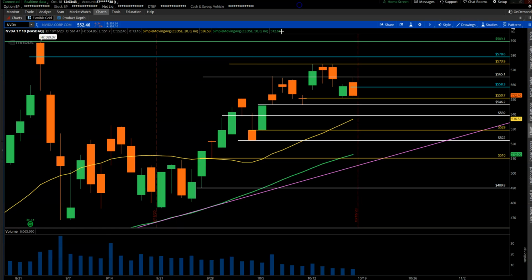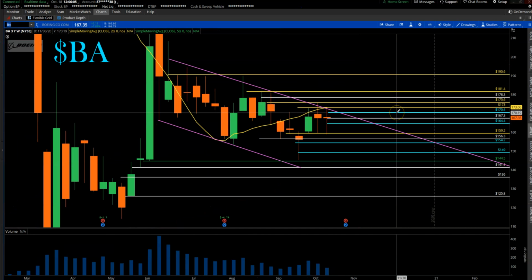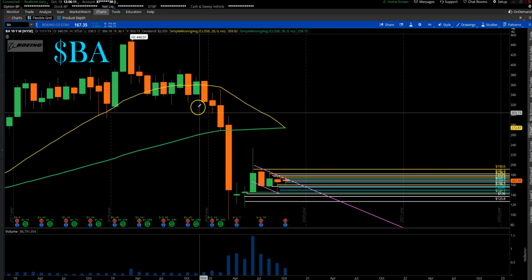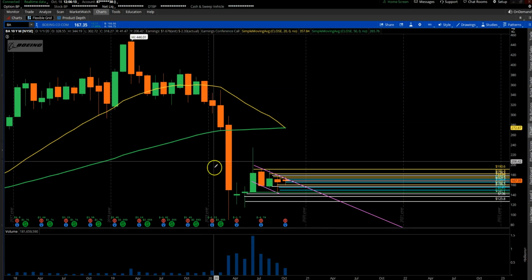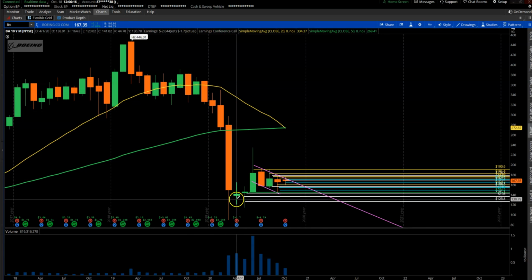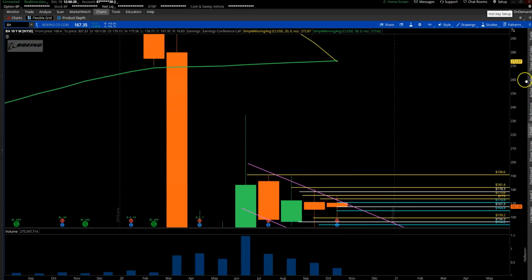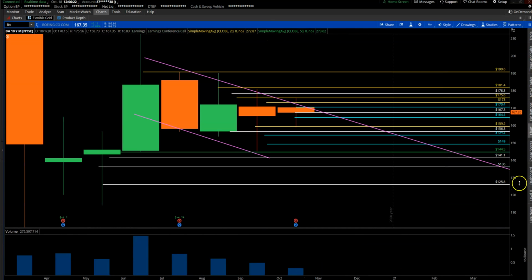Okay, here's the Boeing stock. Let me show you actually a monthly time frame for this stock. So this is all that March COVID drama, right? The stock tanked down, and since then we have held pretty nicely actually. And if you look at the monthly bars, they're not bad really.